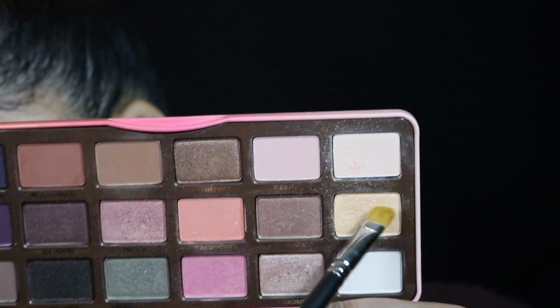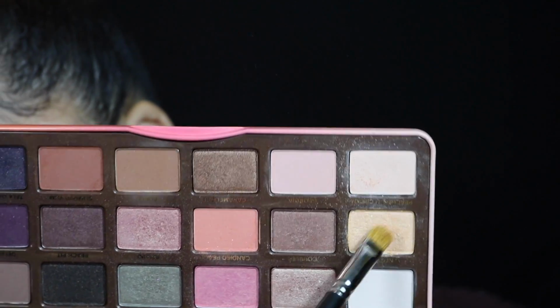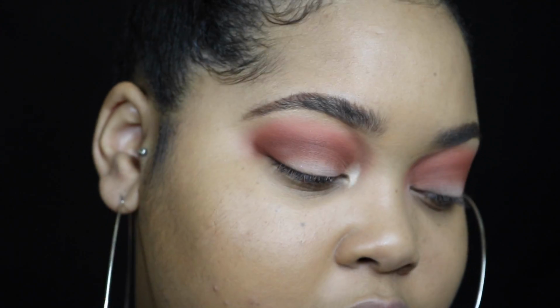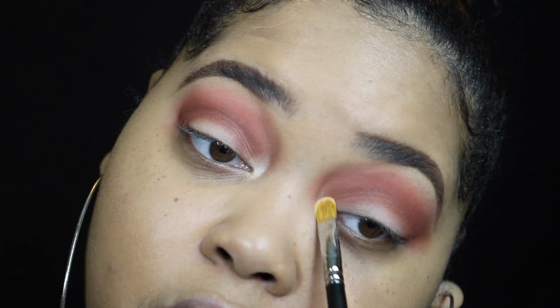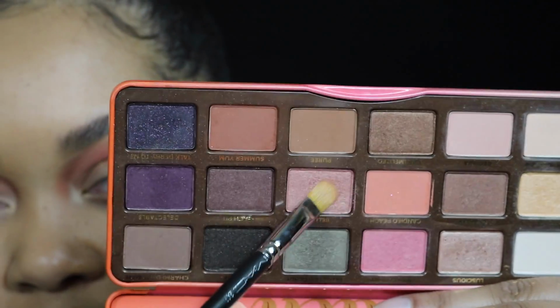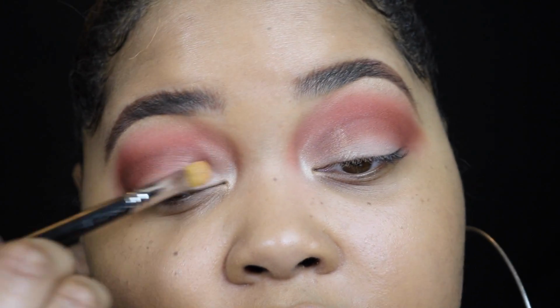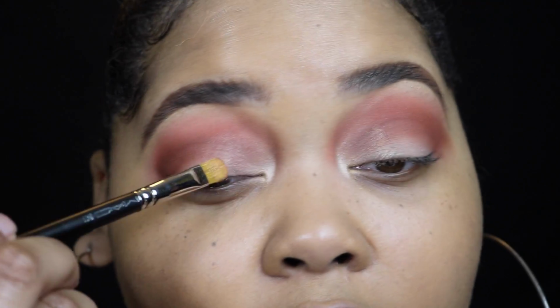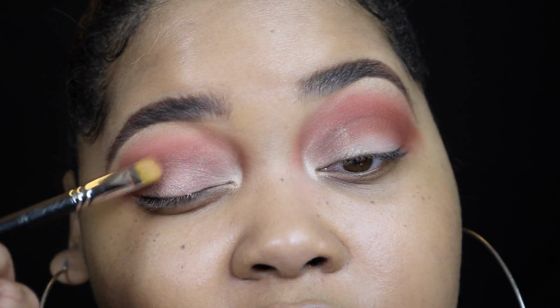So next I'm going to take the color Nectar with a MAC 242 brush and apply that to my very inner corners. Taking the same brush, I'm now going to take the eyeshadow Bellini, and I'm going to apply this color directly next to the color Nectar, not covering it up but blending it right on the edge next to that, and I'm not going to cover up our crease work either.